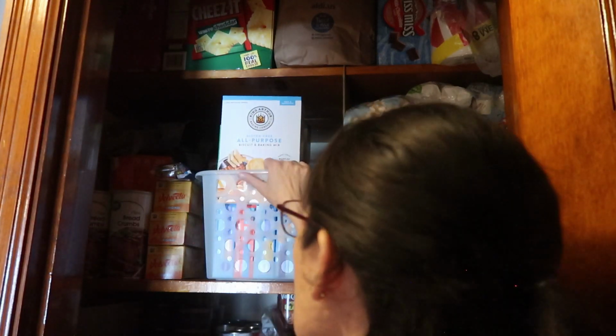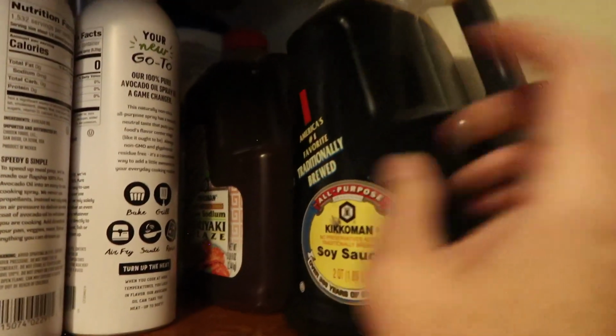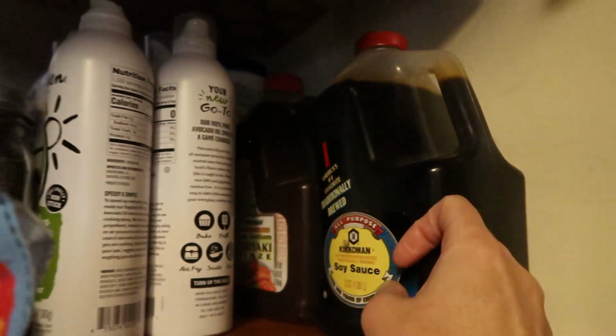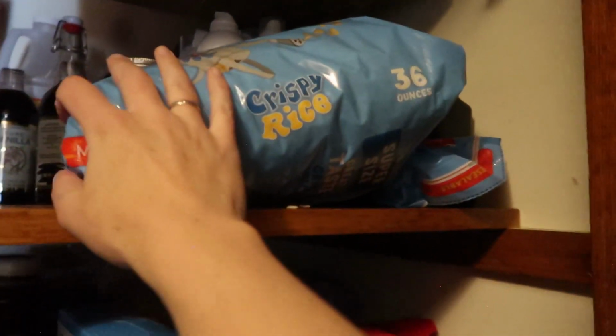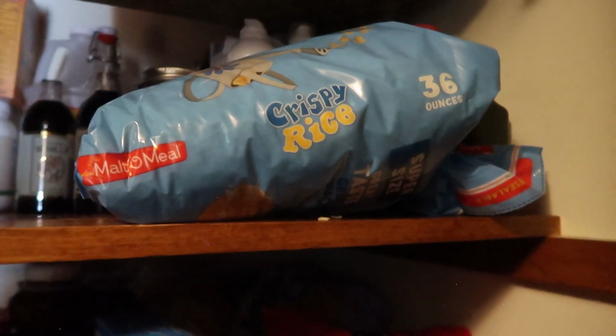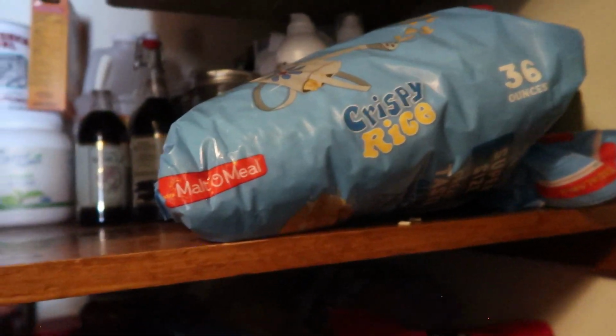This middle shelf here has got all of my cooking oils in the back. There are coconut oils back there. There's some MCT oil, some avocado oil, my spray oils. I've also got a big jug of soy sauce and teriyaki sauce, some marshmallow fluff, and then these are for making Rice Krispie treats. I try to keep those separate. I've got marshmallows here for that because the kids will eat this cereal if I don't keep it separate from the other cereal. So try to save that so I can make Rice Krispie treats sometimes.